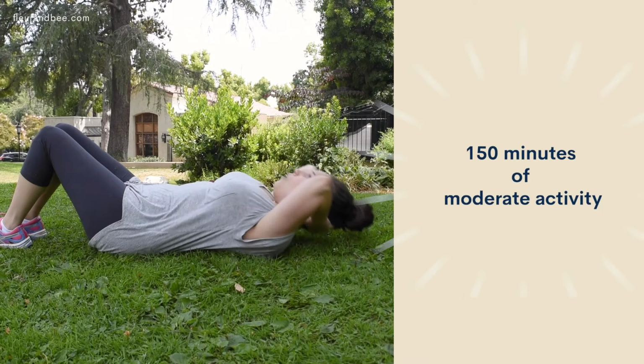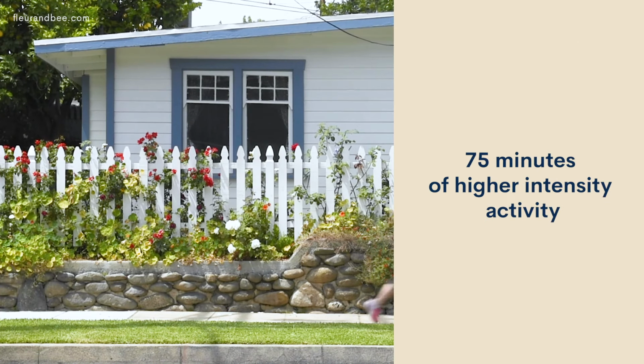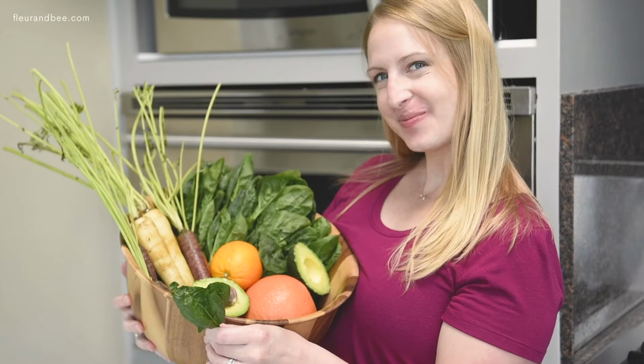Yes, and always make sure you're making time for exercise. You need at least 150 minutes of moderate activity or 75 minutes of higher intensity activity each week. And my personal favorite, food and drinks. So eating whole plant-based foods really helps with your overall look. And I know you may think, what does that have to do with my skin? It actually has a lot to do with your skin.